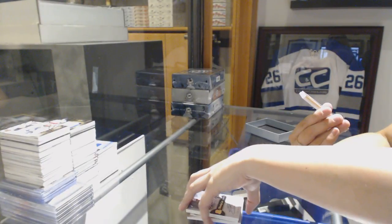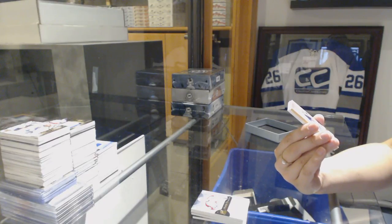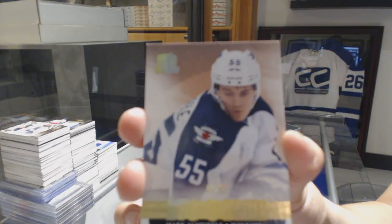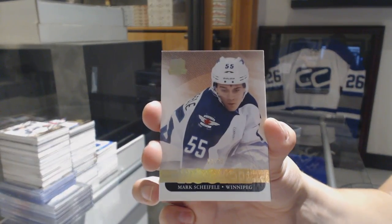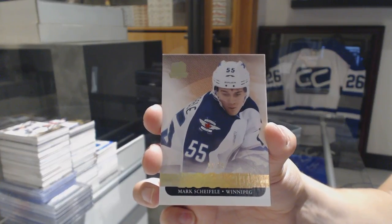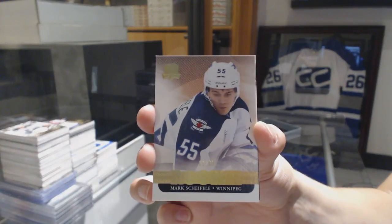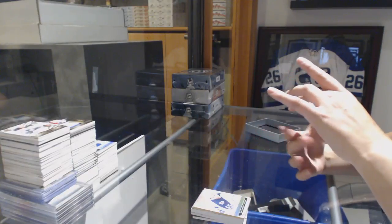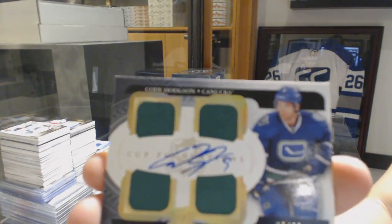We've got a gold rookie number to 25 for the Winnipeg Jets, Mark Scheifele. That wouldn't be too bad right now. I guess he got eliminated today, but still, he did pretty good. Mark Scheifele. And a quad jersey auto number to 15 for the Vancouver Canucks, Cody Hodgson.